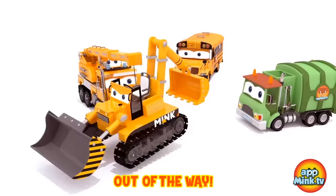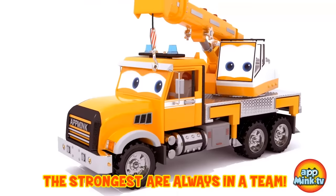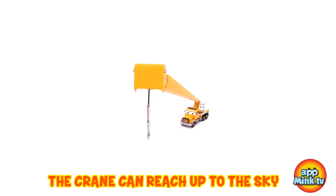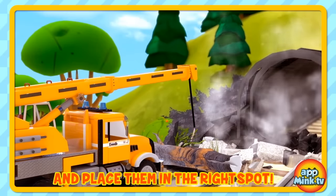Hey, wait! Out of the way, make way for someone who's really strong. The strongest are always in a team. We're the crane truck. We're two friends who always work together. The crane can reach up to the sky with his hook and use it to lift heavy things and place them in the right spot.